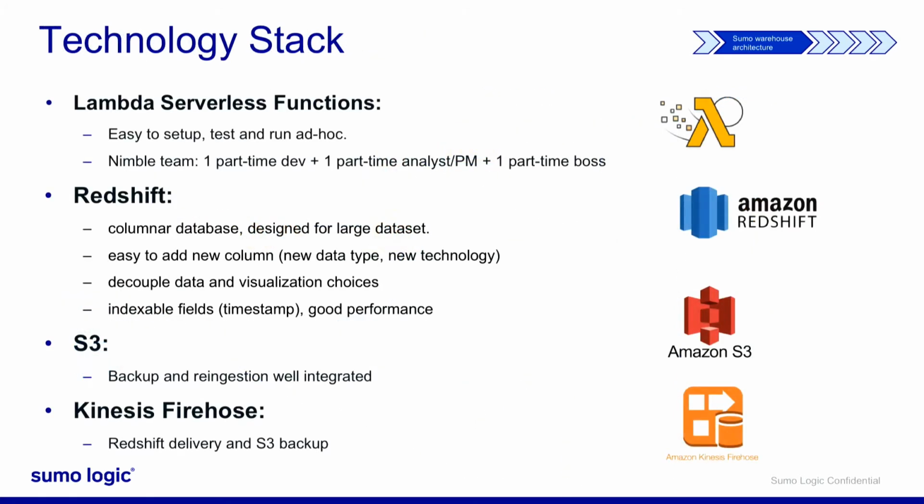So why do we go with these choices? First of all, we have a small team. We don't want to deal with managing servers and so on. So Lambda offers a lot of advantage over setup, test, and run ad hoc executions. We started off with a very nimble team. I am a part-time developer. He's a part-time PM/analyst. We have a boss, but because we are part-time, he cannot be full-time, so he's also half-time. For Redshift, it's a columnar database, and it's designed for a very large data set.